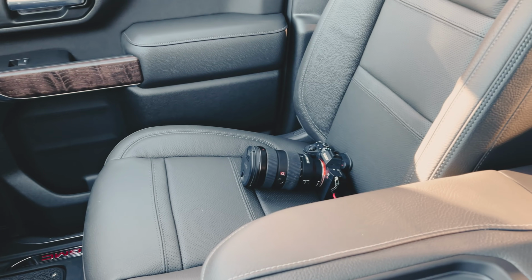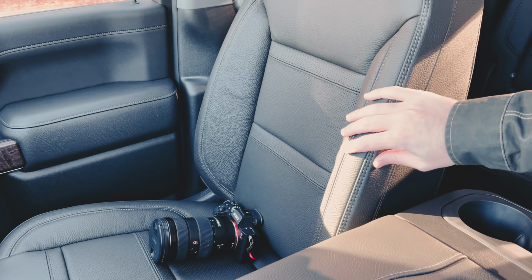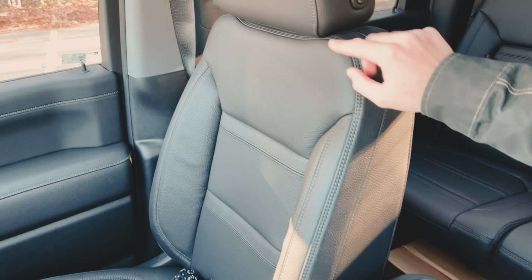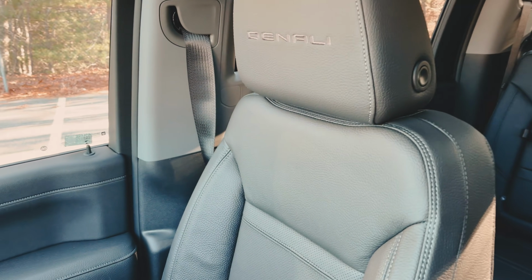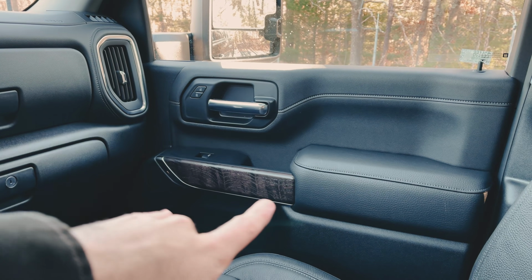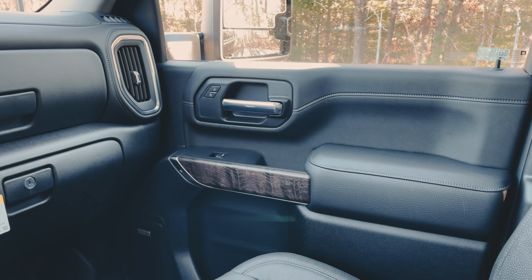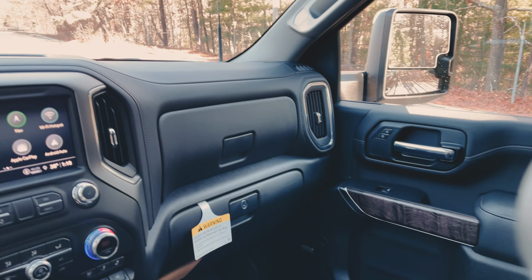Over on the right, we can get a look at our seat. Black leather perforated in the middle, of course, because it's heated and air conditioned. We've got gray contrast stitching. We've got Denali embroidered right here on the headrests. And then here's a look at your door. We've got jet black interior. We've got the wood grain trim, aluminum surround. You can see the Bose icon right there on the speaker. Really, really beautiful truck. I absolutely love this thing.